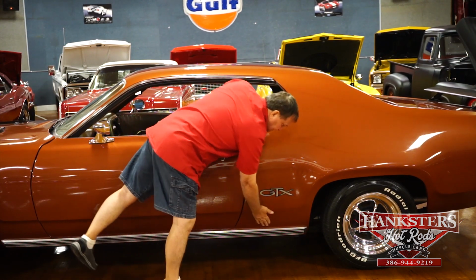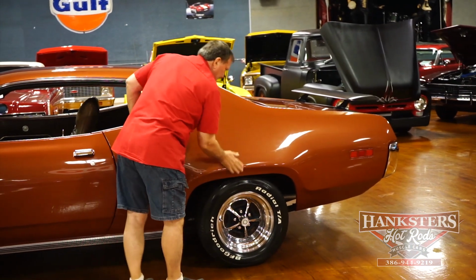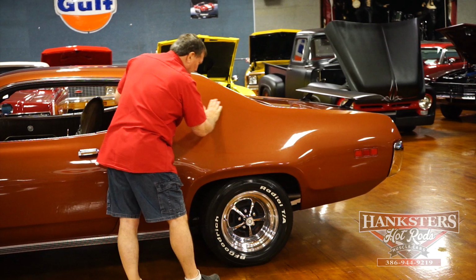Again, GTX designation. Fender well lips are nice and clean. Really, really a nice car so far.